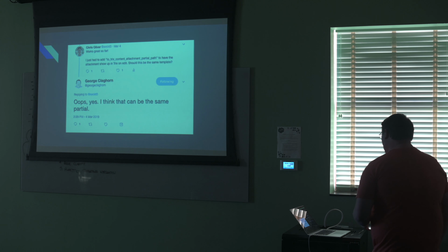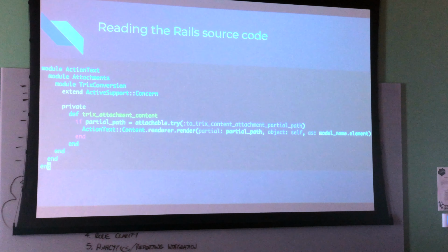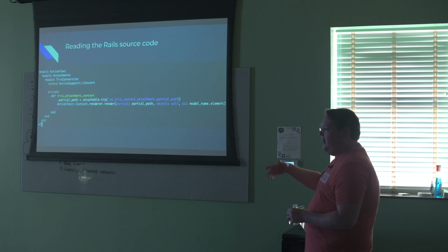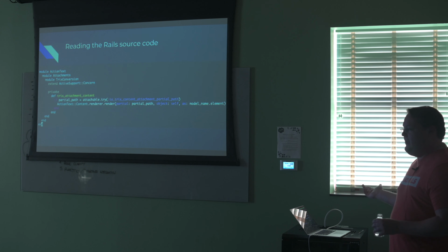And so I went to go fix that and find it in the code as to why this is going wrong. So there's a module inside of Action Text that, when it is rendering it out for the Trix editor, converts all those Action Text attachment HTML tags into an attachable object, and then it tries to call that method, to_trix_content_attachment_partial_path. And because that's not defined, or wasn't defined by default, it just ignored the user or anything that you added as an attachment. They were working on it at Basecamp, so they probably already had that method and didn't notice this was kind of weird.